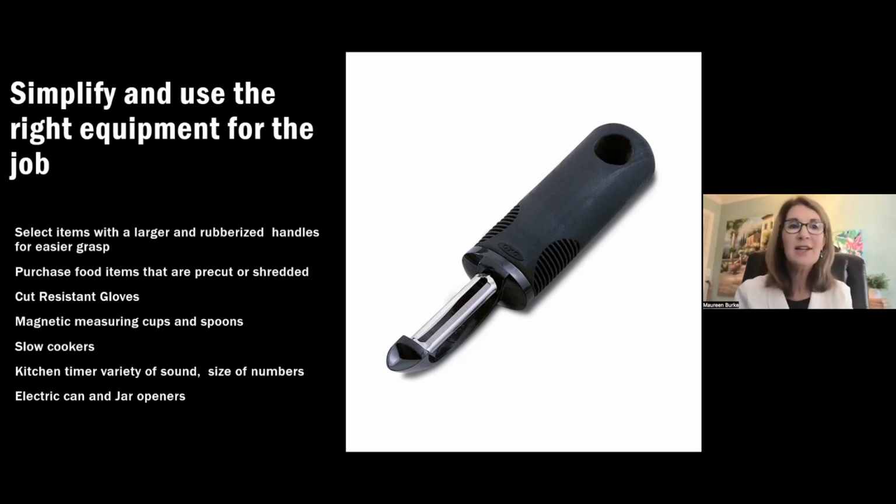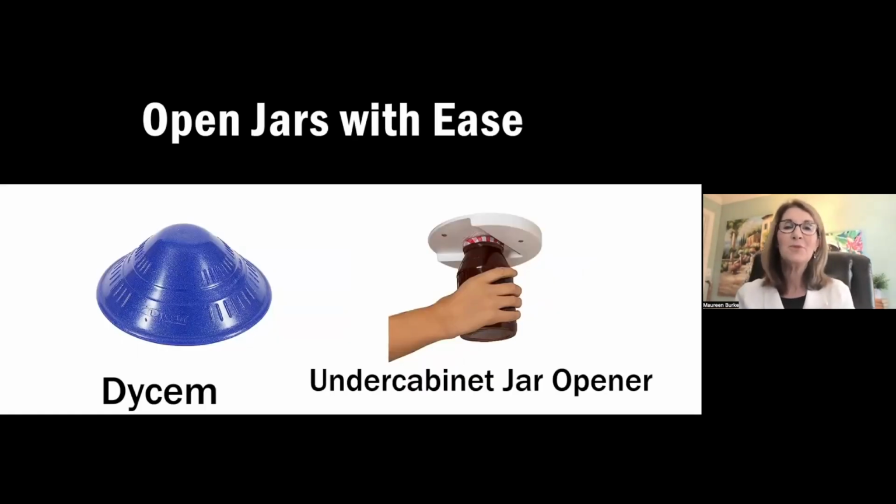Using a slow cooker is also a nice option. You just kind of throw it in and let it be. And then also the different types of timers that we mentioned, and then a few different jar openers that I will show you. So this item on the left, those in the class have heard me talk about this material. It's called DYCEM, and it's a rubberized material. It had been used in industrial industry, and then somehow translated into the rehabilitation world where I live.